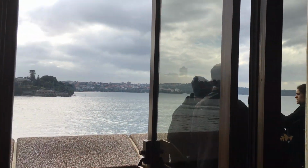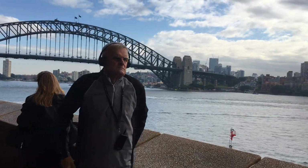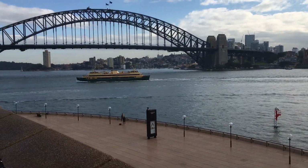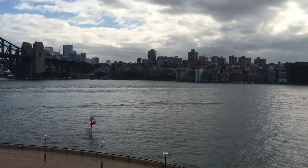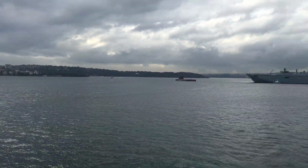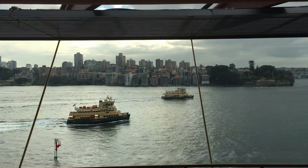All right, we'll take a step outside. Well, breezy as always, but a great view out here. As always, a lot of action in the harbor.